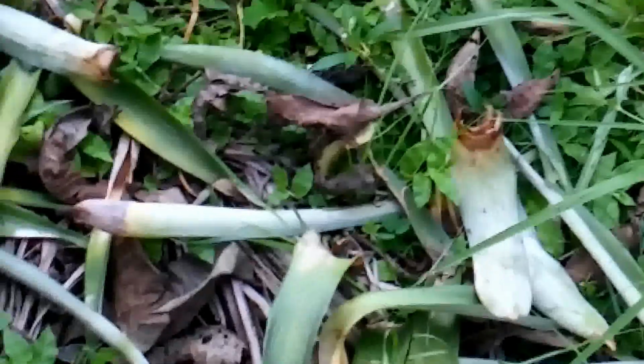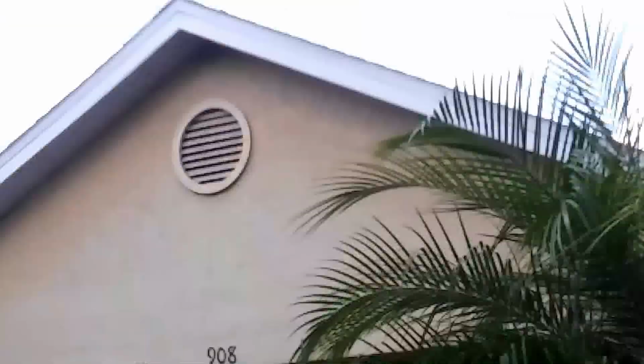This is a cosmos plant that should be blooming. I think it's a purple flower. What you got, Mama?